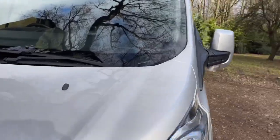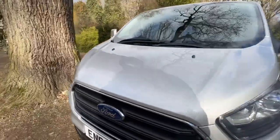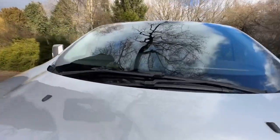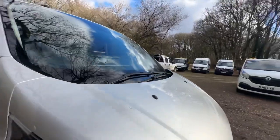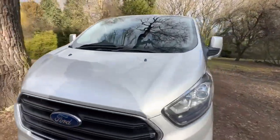Right, let's look at the bonnet. We'll start from there and we'll work our way around. Right, so the bonnet, it does look in nice clean condition. There are a couple of little marks in it, I'm not going to lie. There's also a little dent which I'll point out to you in a second. What I would say to you is first, look at it. It's not obvious at all, but they are there.